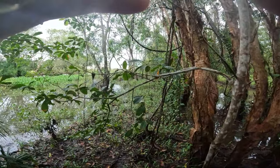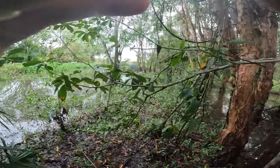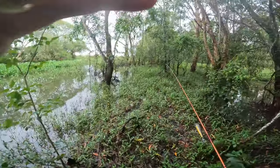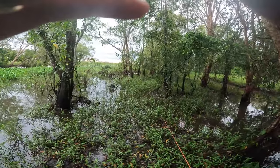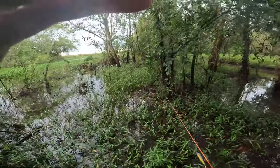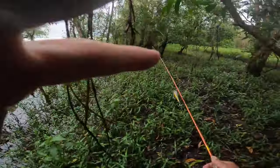There's another croc just up here ahead of me. Let's see if I can get over to him. Oh no, he's gonna go, he's gonna go. Freshie, I think. Yeah, no, he's gone. Damn it. There he goes.